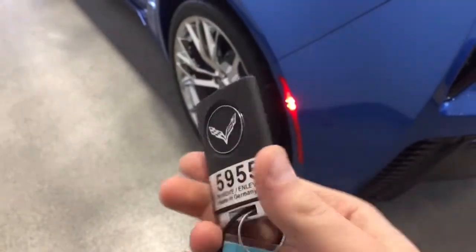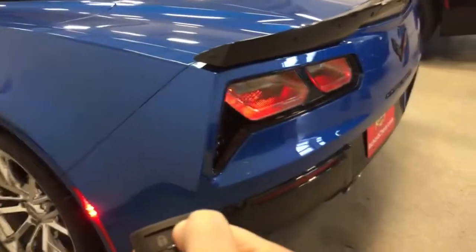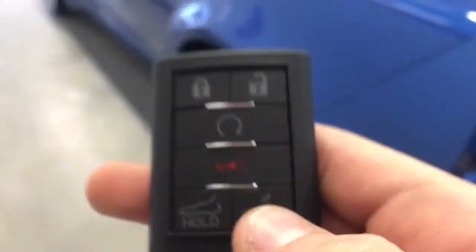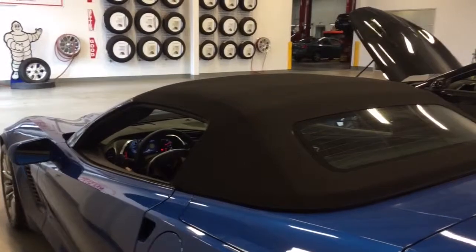The key fob for this car is very attractive and fits well in your pocket. As usual, it locks the car, unlocks, has electric start, has an alarm, opens up the trunk, and has a neat feature that gives you the ability to lower the top without you being in the car. But unfortunately, this car was in demonstration mode, so it didn't work. Let's see how the top goes down on this car.